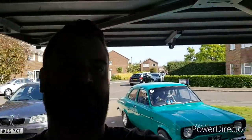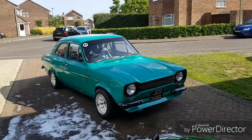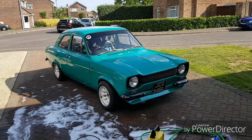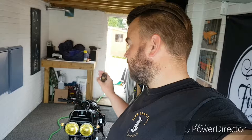So the Escort's done. She's been nicely polished up. I just used a little bit of that Finale and then buffed it up afterwards, and she just shines beautifully. So I'm going to put her back now, get the Ruckus out, put the Escort back in, lock it all up, and then either later on or maybe tomorrow morning I'll take you for a spin out in the Focus ST.